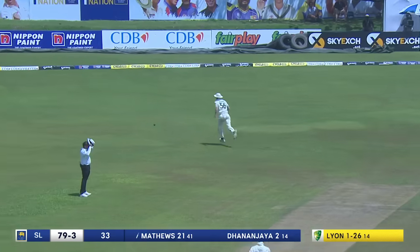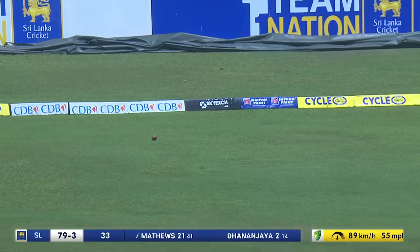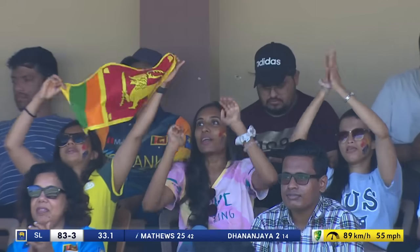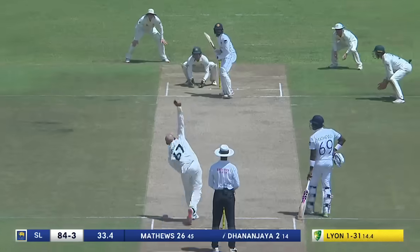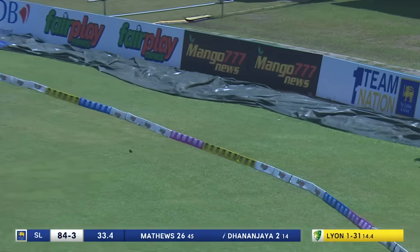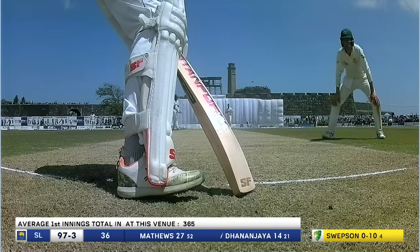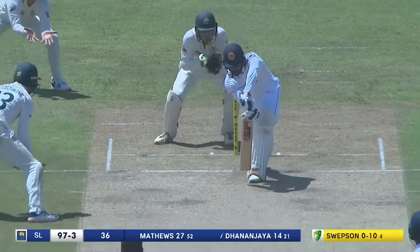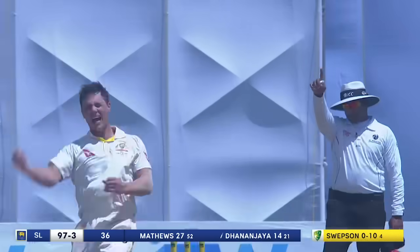Oh, he's got that nicely, Angelo Mathews. Dead target to the bowler, probably playing options right, and Mathews brings out the reverse sweep. Hammers that. He's got it into the gap, Dhananjaya de Silva. Silly point. Oh, brilliant. They're asking for the catch. That's given.